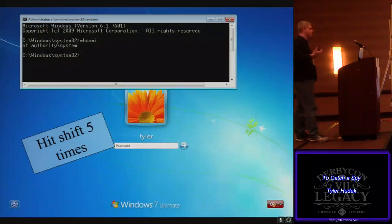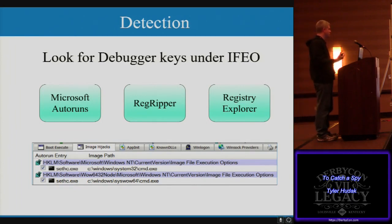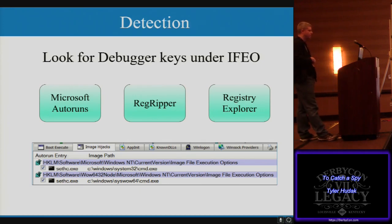Well, very simply, we just need to look for the debugger keys under the IFEO registry keys. Microsoft Autoruns is great to do this. Microsoft Autoruns has this built in. You run it, and under the image hijacks tab, it will have any image file execution options that have the debugger set up there for you.